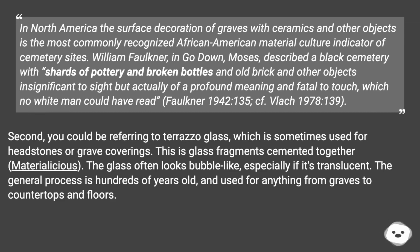This is glass fragments cemented together. The glass often looks bubble-like, especially if it's translucent. The general process is hundreds of years old, and used for anything from graves to countertops and floors.